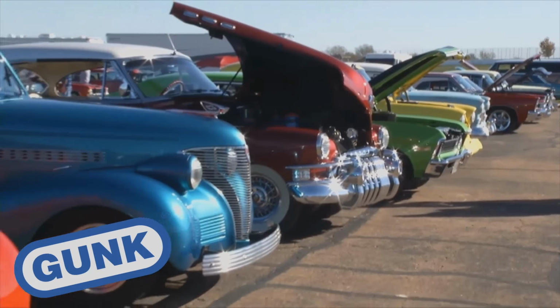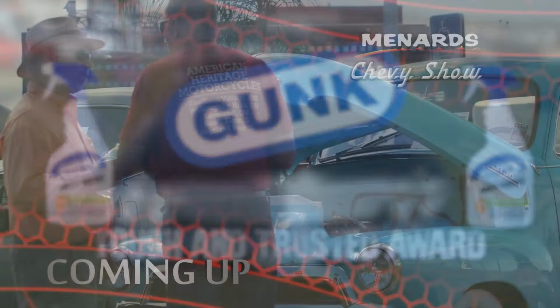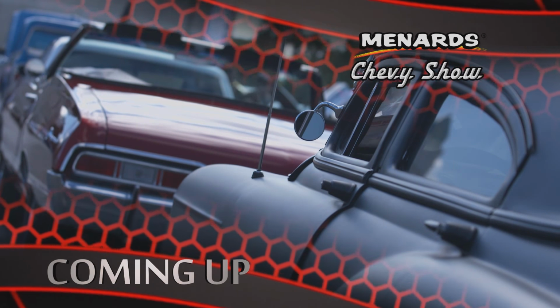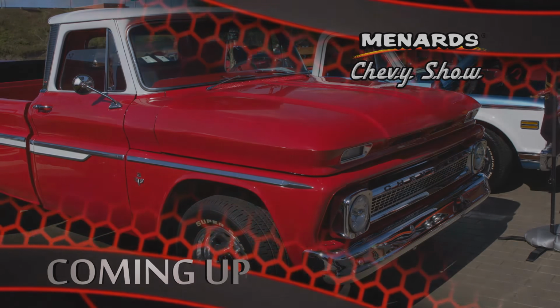Congrats to Ed Wilson and his '92 Z28 for being honored with the Gunk Tough and Trusted Award here at Ace Cafe Orlando. We've barely scratched the surface of all the impressive machinery on hand here today, and when the Menards Chevy Show returns in a moment, we'll be turning our attention to trucks. Stay with us.